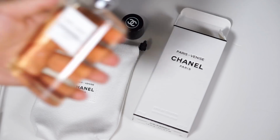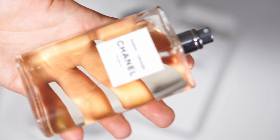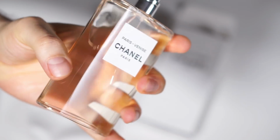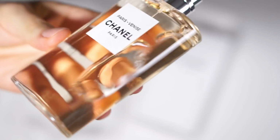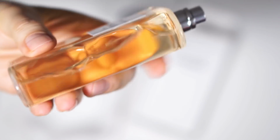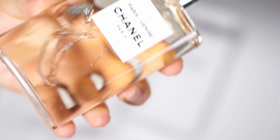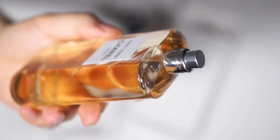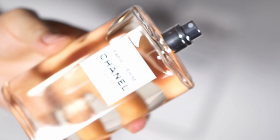So the bottle fits so well in the hand. Very thin glass. This is a sign of quality of the glass rather than of them saving money on the glass. The thinner the glass is, the more fragile and precious it is, and the more difficult it is to make. So beautiful. Very sleek design. Really beautiful.